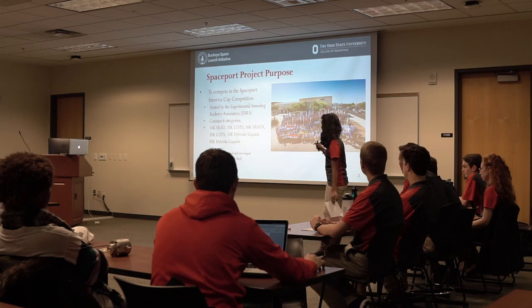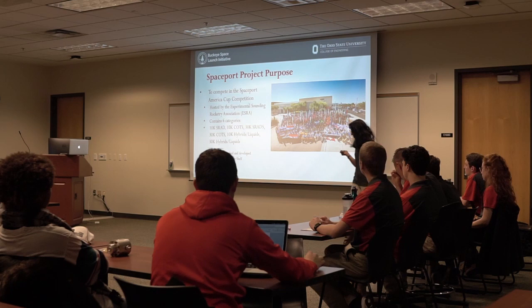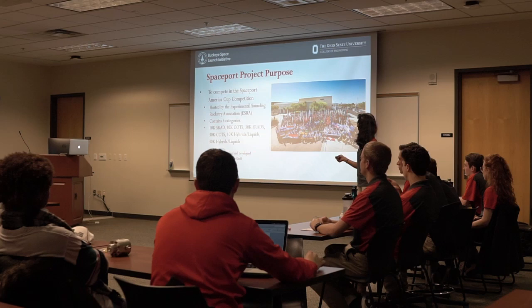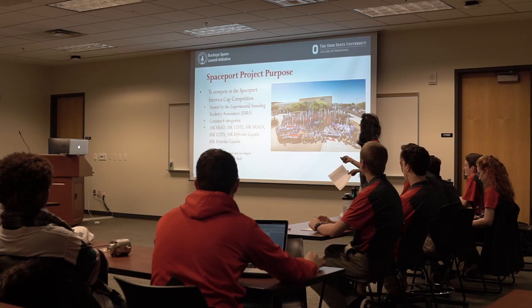At this competition, there are six categories you can enter. SRAD is an acronym that stands for Student Research and Development, and COTS stands for Commercial Off the Shelf. There are different categories with different altitudes as well, so you can make a rocket to go up to 10,000 feet, or up to 30,000 feet, and so on.